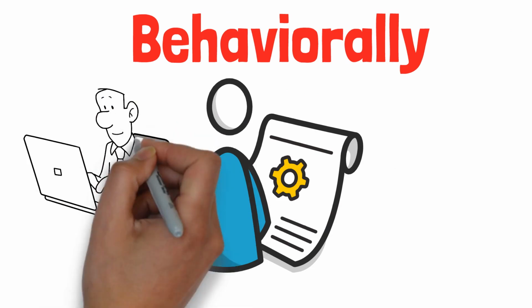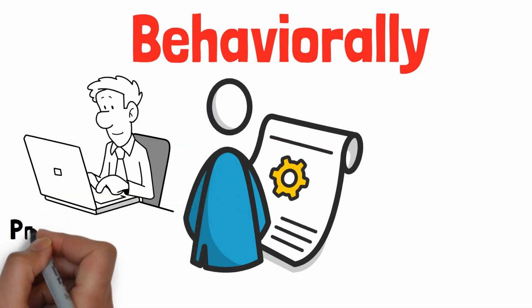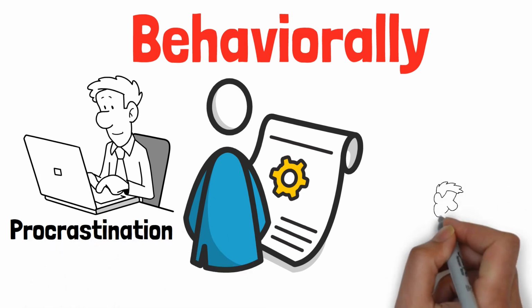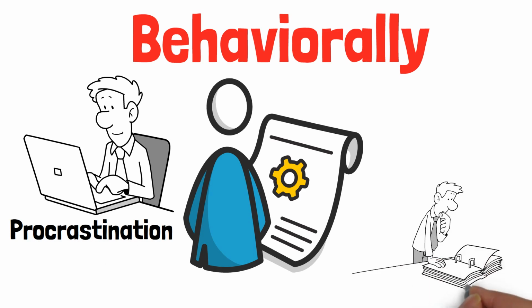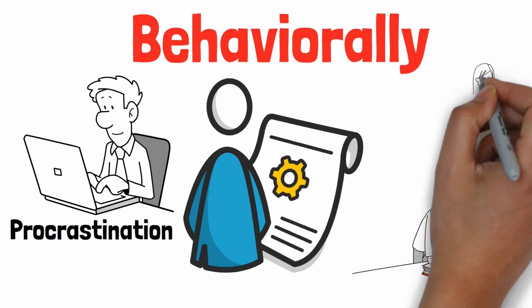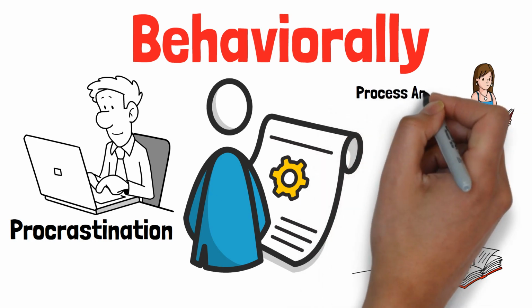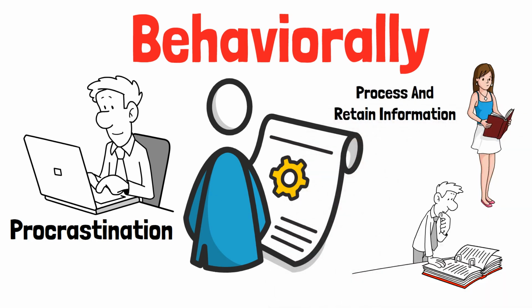Behavioral and cognitive symptoms are particularly detrimental to effective test preparation and performance. Avoidance behaviors, such as skipping study sessions or even the test itself, are common. Procrastination is another key sign, where students delay preparing for the test due to the anxiety it causes. Difficulty concentrating can make studying inefficient, as anxious thoughts interrupt the focus needed to process and retain information.